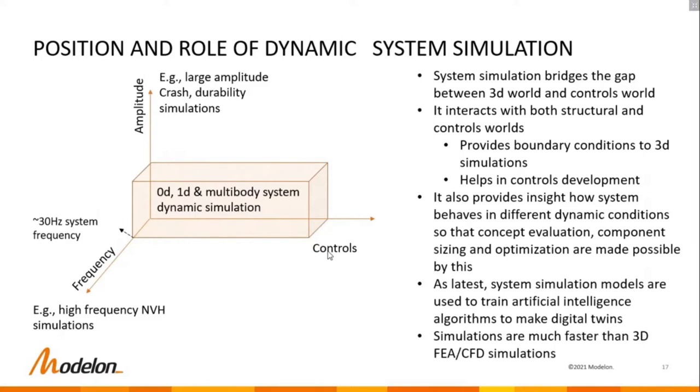System simulations are much faster than three-dimensional finite element analysis and CFD simulations. Basically, FEA and CFD simulations take a longer time to simulate, but these system simulation models are a bit faster.